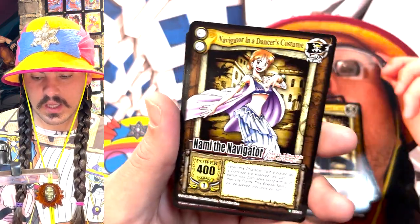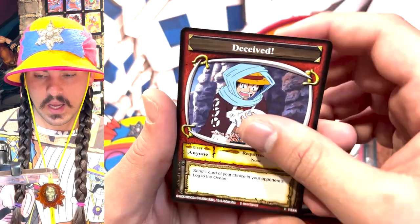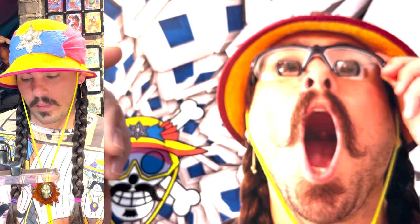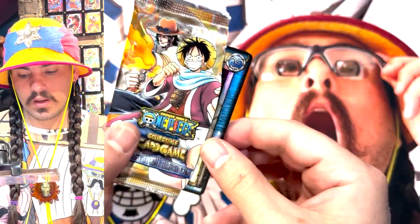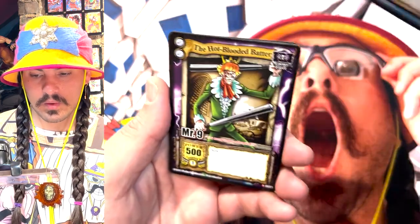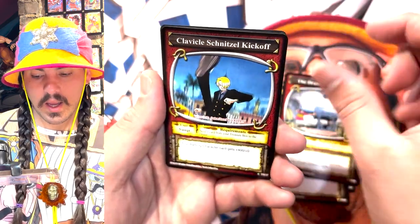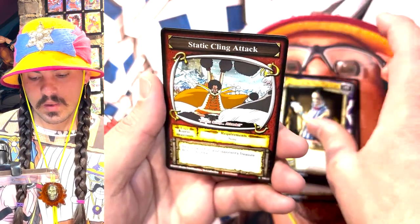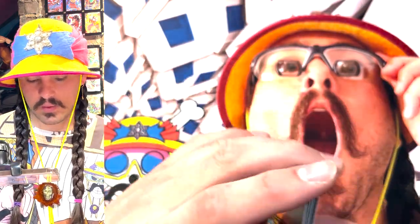Sanji. Tashigi. She got her name. Nami the Navigator. Nami's name stayed the same. Yeah, I'm actually excited about the Netflix adaptation because I believe that Oda is pretty connected and involved with it. I think we already got this parallel foil Tashigi. Mr. Nine, Chaka, Nami the Navigator. It's just such an amazing story, and I feel like there was no English justice, but.